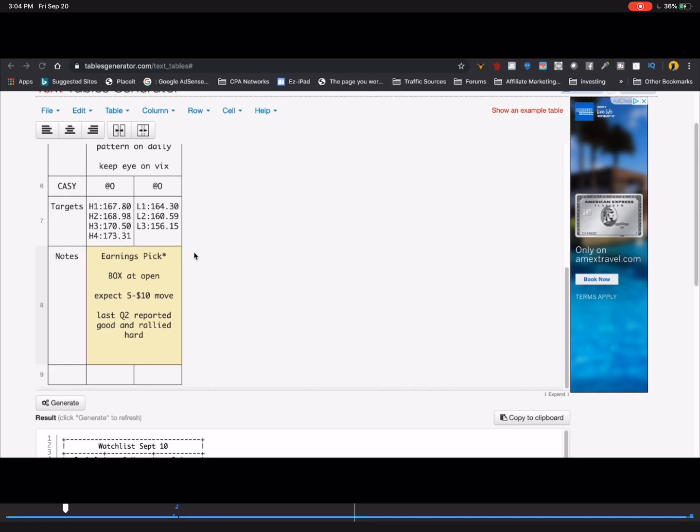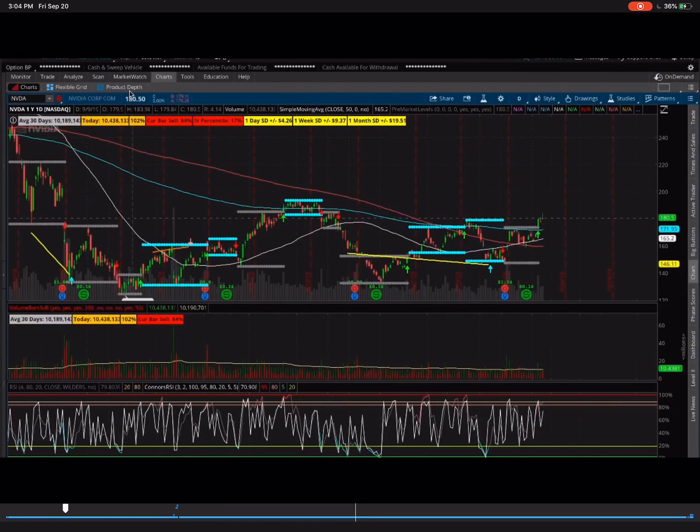So now let's go over Twilio and, what was the other one? Twilio and Shopify. All right, give me 1 second, guys. All right. Twilio was another one on my list today.